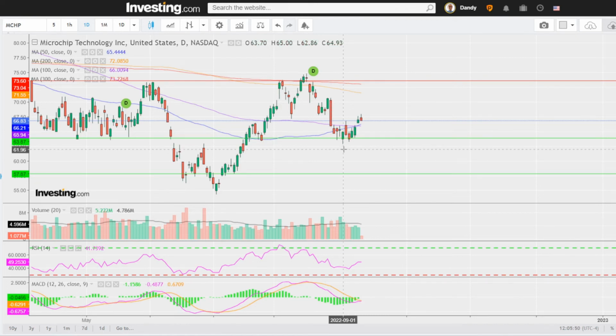Now on September 1st we saw some sort of a bottom at around $63 per share, with the gap of the MACD lines narrowing, and then on the 9th the stock jumped a bit, where the 50-day moving average crossed over the 100. So I believe that we have an interesting opportunity right now.